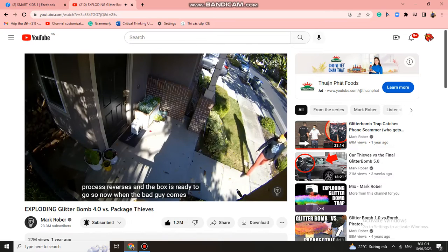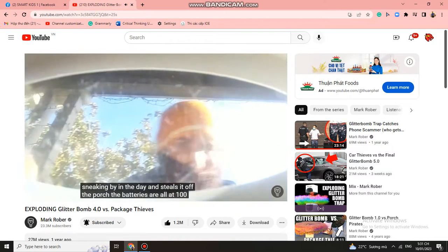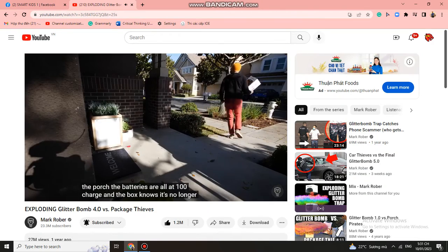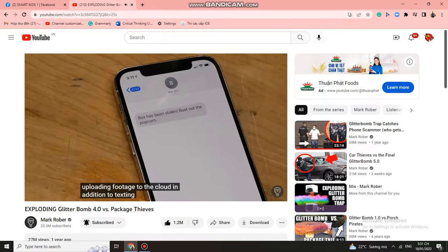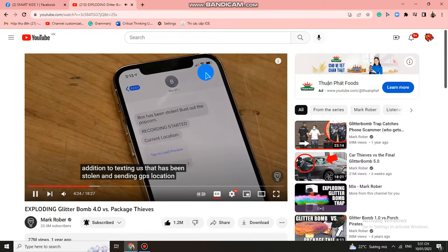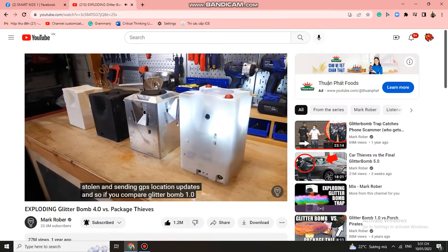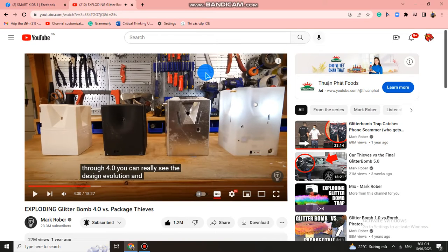So now when the bad guy comes sneaking by in the day and steals it off the porch, the batteries are all at 100% charge and the box knows it's no longer on the mat, so it starts recording and uploading footage to the cloud, in addition to texting us that it's been stolen. Let's go to parkour. Sending GPS location updates. And so if you compare Glitter Bomb 1.0 through 4.0, you can really see the design evolution. At least it's much bigger.